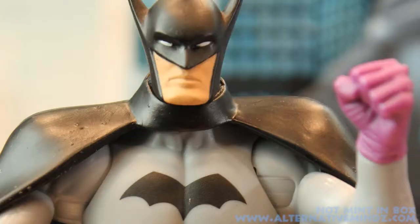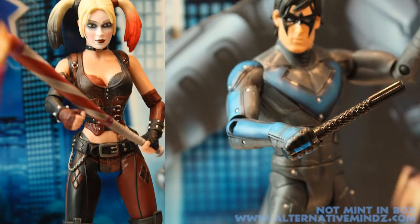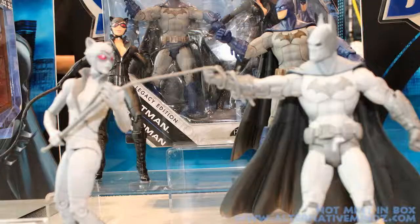Our Batman Legacy line will continue. You've already seen Batman First Appearance and Catwoman at retail, the Golden Age version. Harley Quinn and Nightwing should be coming out pretty soon. And then the two packs will continue with Batman and Catwoman, and the Batman and Catwoman in the black and white deco based on the advertising campaign for Arkham Asylum.